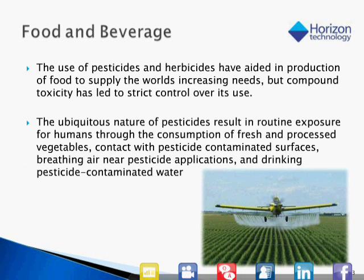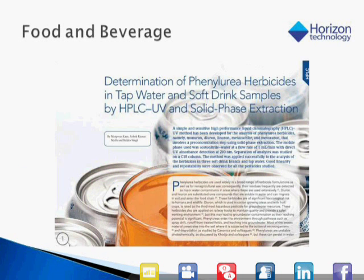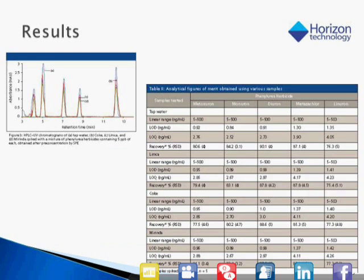So where solid phase can be used quite successfully, in this case, a determination of phenylurea herbicides in tap water and the tap water that's used to make soft drinks. And so we find, unfortunately, that in various parts of the world, these phenylurea herbicides, which are sprayed in the field, wind their way into the drinking water, which then become used and present in soft drink sodas.